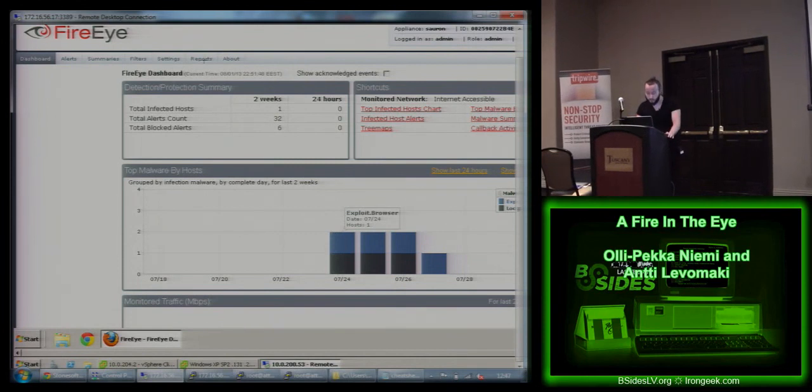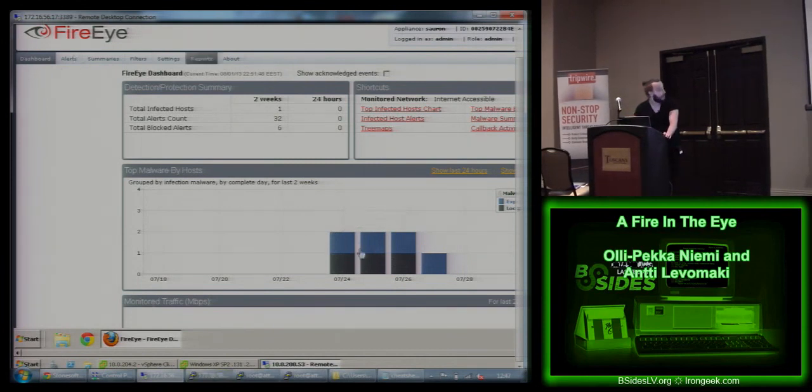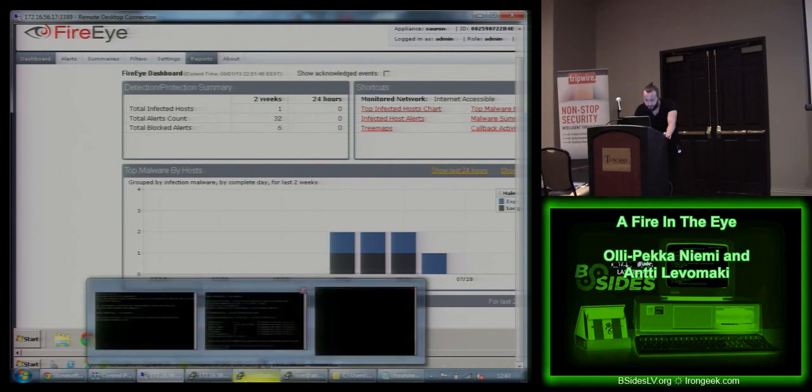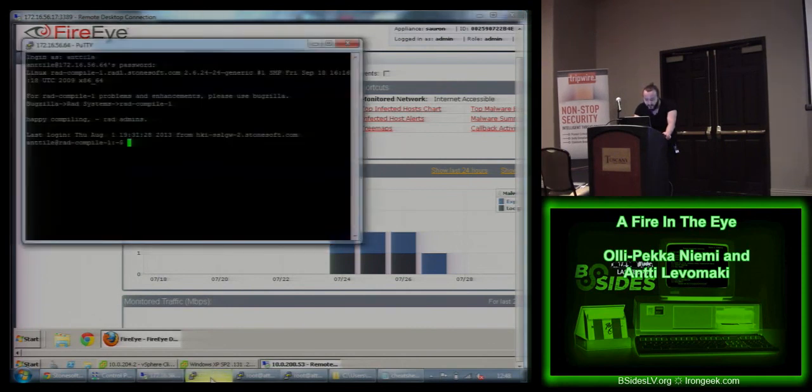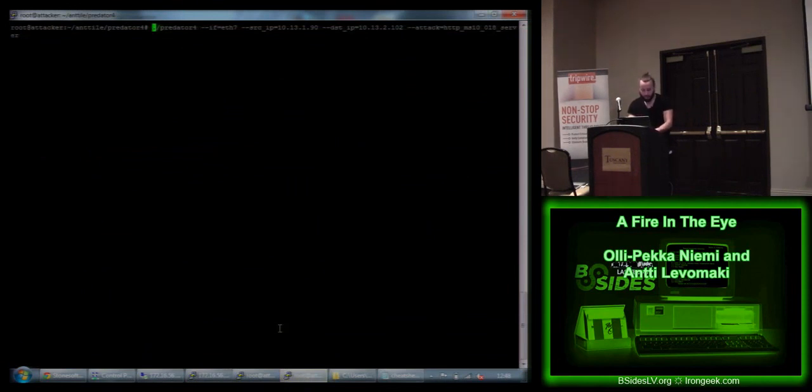Okay, so here's the GUI from our test network, with testing traffic from yesterday. The connection is kind of slow. Let's see what happens. We are running this connection from Helsinki, so there are quite a lot of VPNs. It worked before, like half an hour ago.